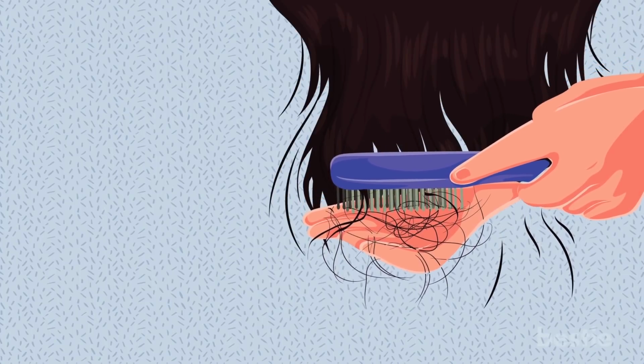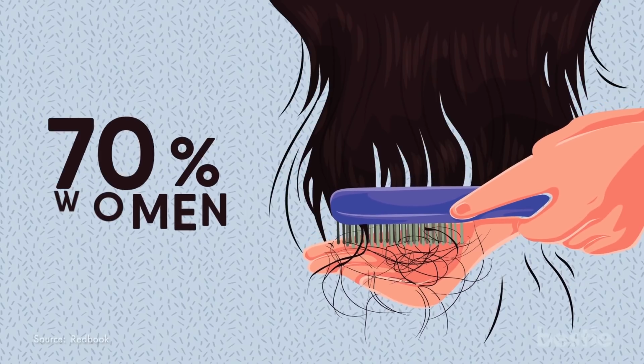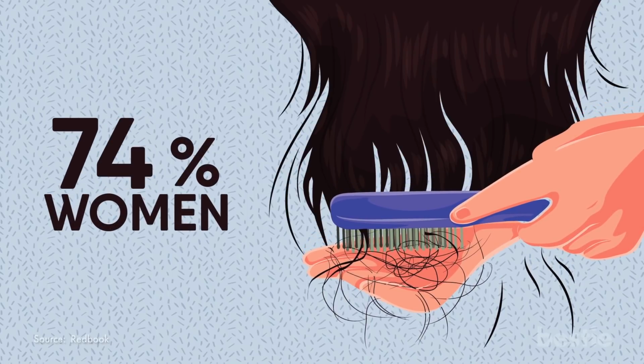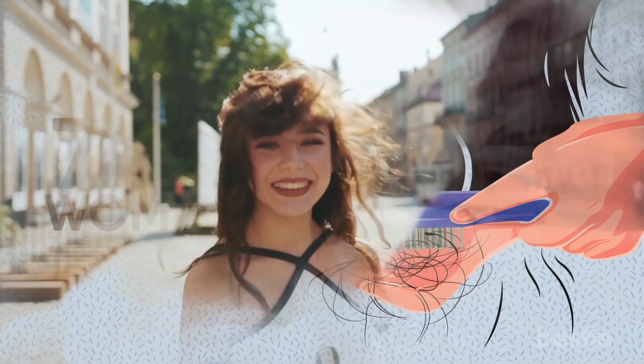Bad hair days are a bummer. That's a beauty truth. According to a poll, 74% of women say a bad hair day makes them feel less confident. When your hair is strong, shiny, and healthy, it undoubtedly makes you feel better.